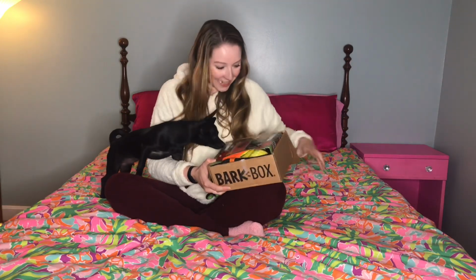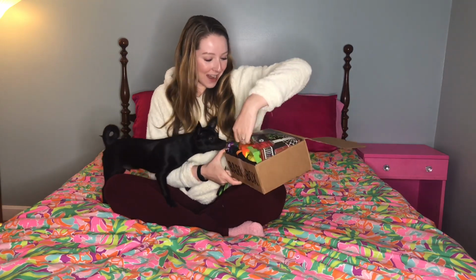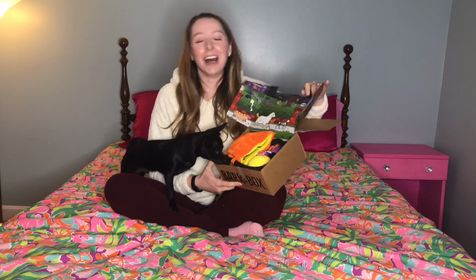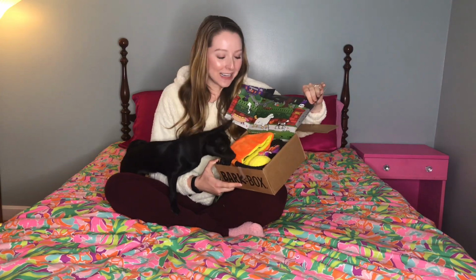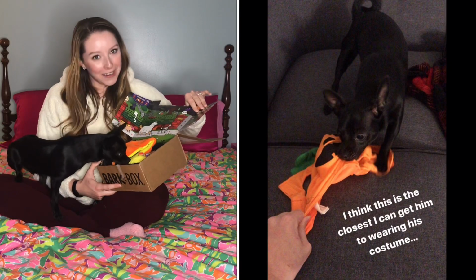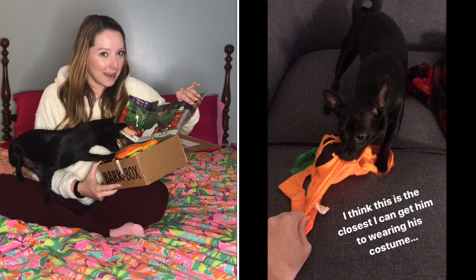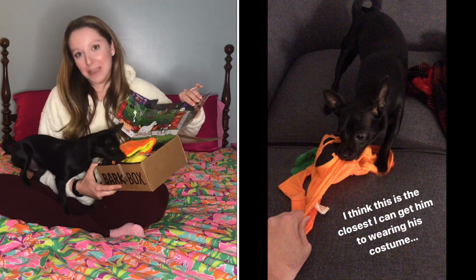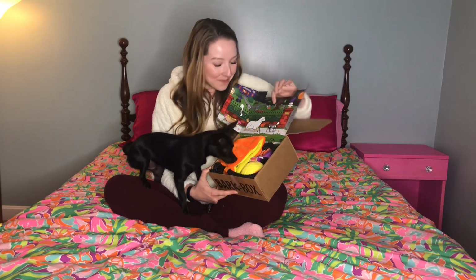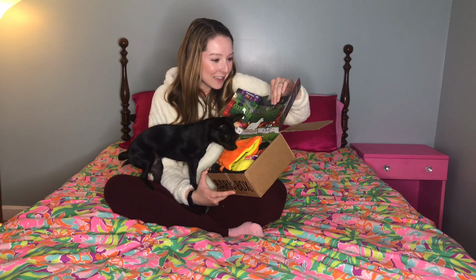You interested, honey? Oh, so cute. This is a trick or treat box. Oh my gosh. I actually got Dexter a Halloween costume this year. I got him a little pumpkin costume and he would not wear it. I'll insert a picture of him with his costume, as close as I could get to him wearing his costume. I was bummed because it was so cute, but what do you think, honey? Is there some good stuff in here?